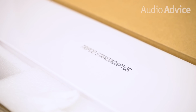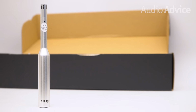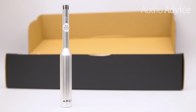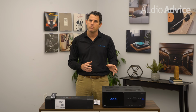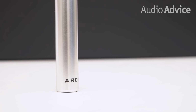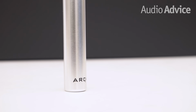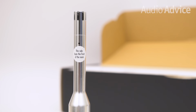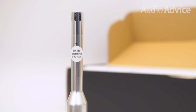Every Anthem receiver comes with an ARC kit that includes the microphone, stand for the microphone, and connecting cables. I can tell you from experience with other room correction systems, the quality of the microphone can make a huge difference in the final outcome. Not only is the mic itself better, but the mic now even has a small dot you point towards the front of the room so the system knows how to pick up spatial information from the test tones.